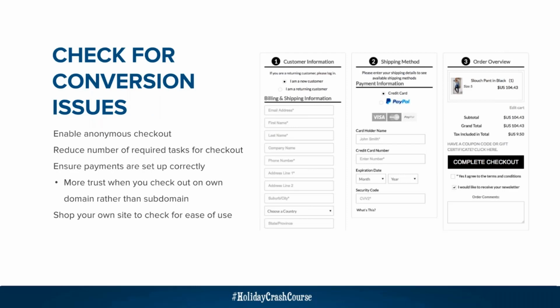It is super important in order to ensure you have a successful holiday season to make sure your site is well optimized for conversion. So start checking on this now. And keep checking as you're approaching Black Friday and Cyber Monday to ensure you're prepared for any scenario. There's a few things that you want to make sure you have enabled. One of the biggest ones is making sure customers can anonymously check out. A lot of customers don't want to be forced to create an account when they're making just one-off holiday purchases, so make sure you don't give them a reason to shop somewhere else.